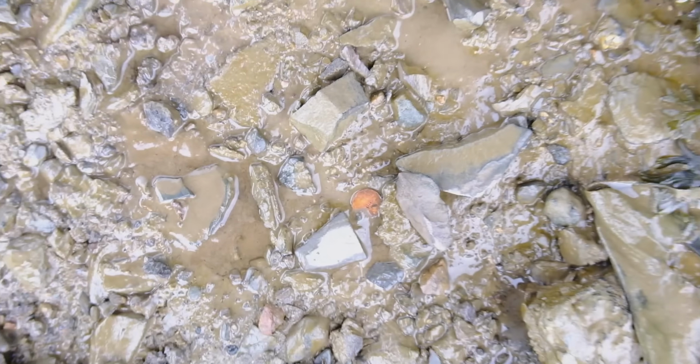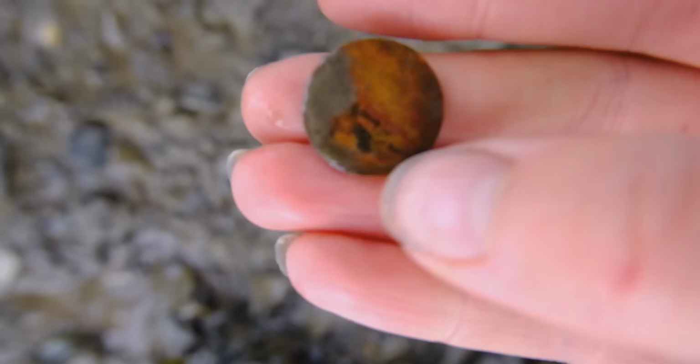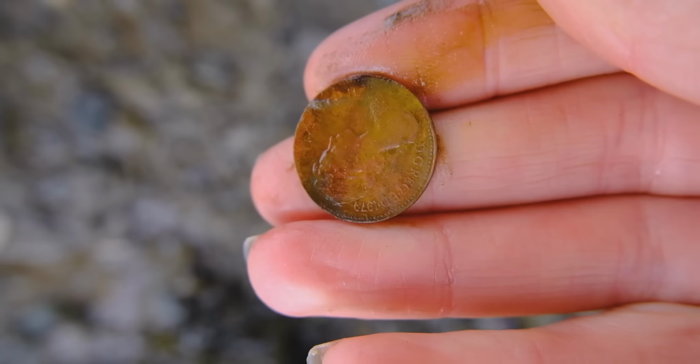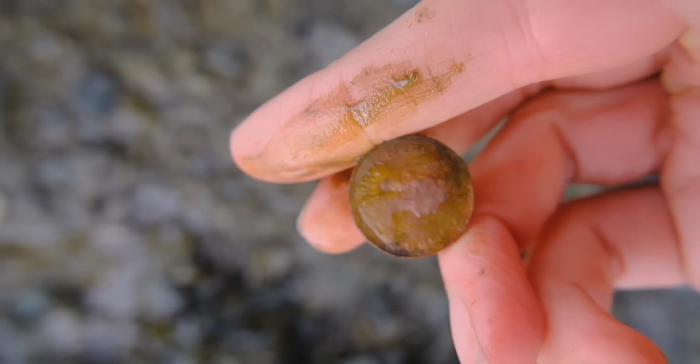Third coin of the day. And it's another 1p, by the looks of it. Let's have a look. Yes, it's another 1 pence, modern. Let's have a look at the date. Can't see a date. Oh, 1979.